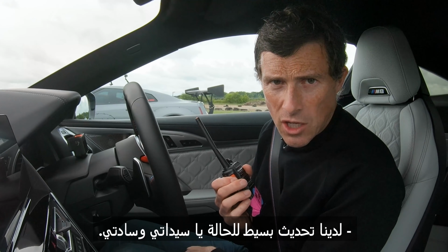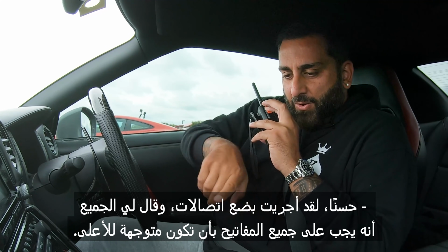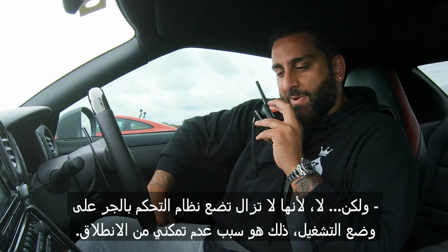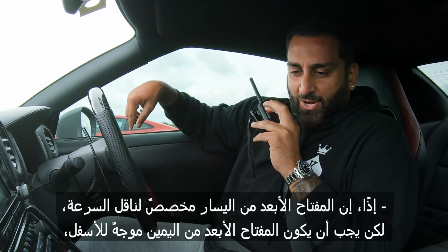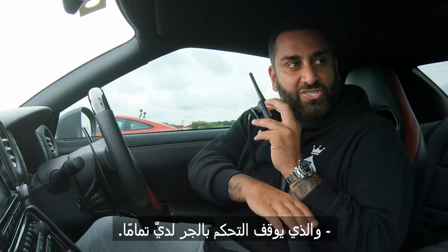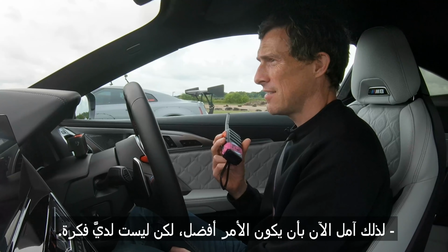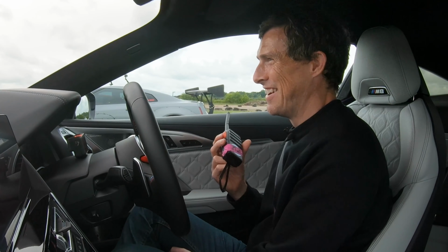We have a little status update, ladies and gentlemen. So I made a couple of phone calls. Everyone told me all the buttons should be pointing up. However, no, because it's still leaving my traction on. That's why I couldn't get away. So the far left one is up, the transmission, but the far right one should be down, which takes my traction totally off. So hopefully now it should be better, but no idea.